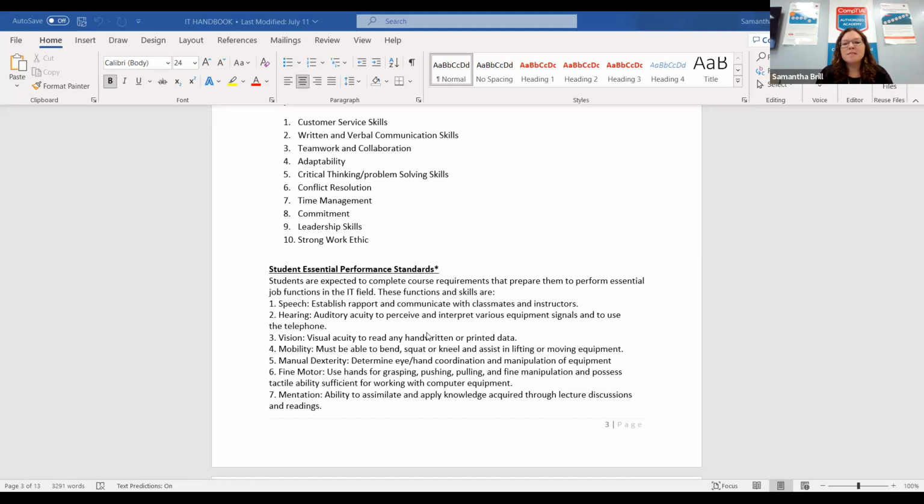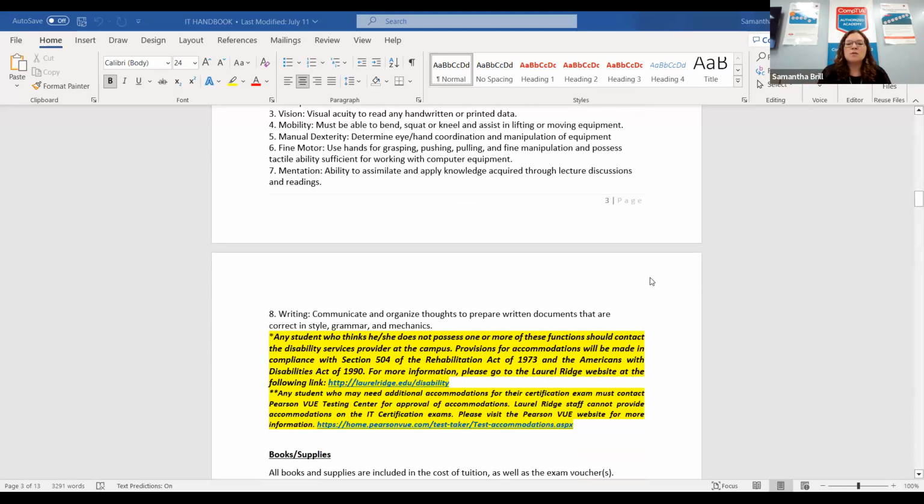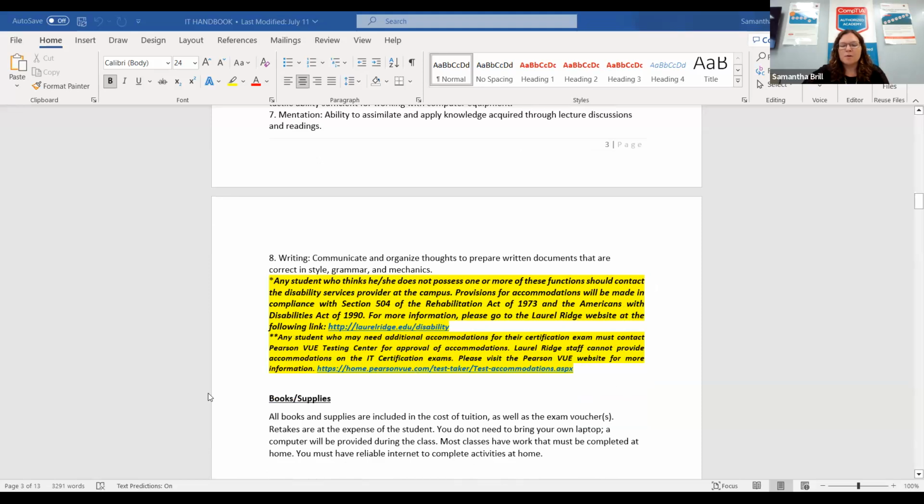The performance standards section just says you're expected to complete all course requirements, and that does include all assignments in the class as well as study time outside the class. It goes into a list of those functions and skills. If for any reason you do not think that you possess one or more of these functions, and or that you have some type of disability, we do have disability services on campus, and you can reach out to get any type of accommodation either within the class or an accommodation for when you are ready to sit for your certification exam. And there are website links for more information there.